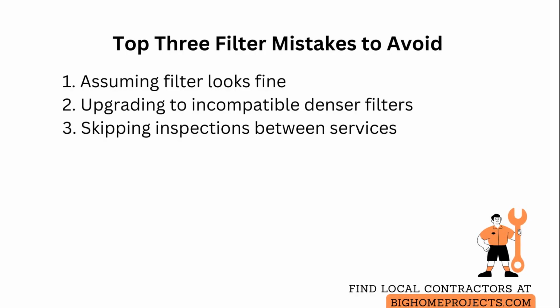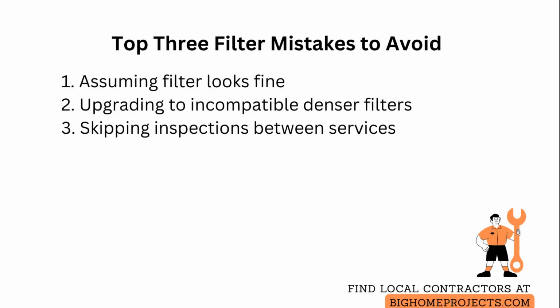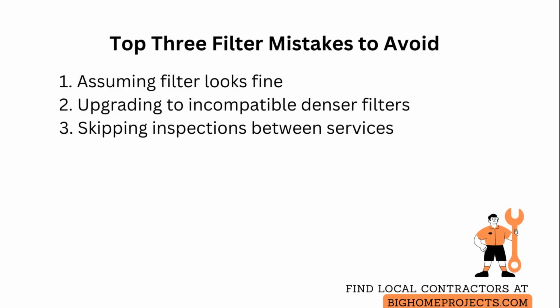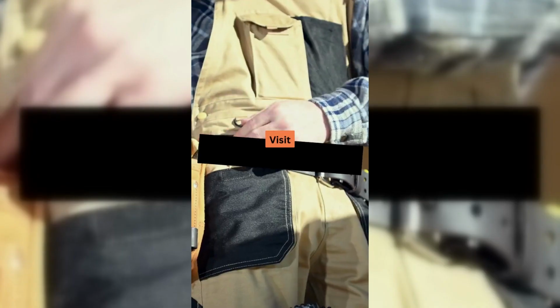A third problem is skipping inspections between annual service visits, which lets filters clog for long periods. The remedy is setting recurring reminders and inspecting at least monthly when conditions are dusty or a household has pets.